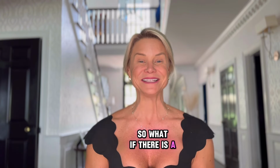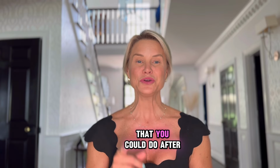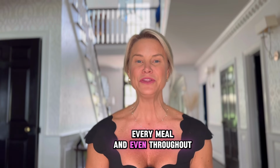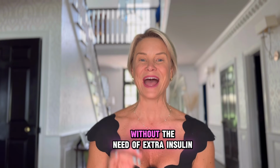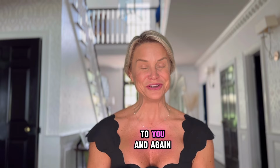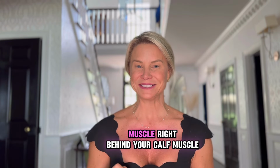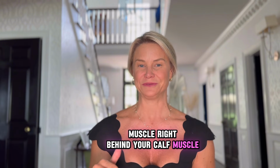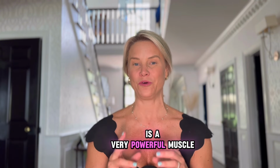So what if there is a simple exercise, again, I'm doing it right now, that you could do after every meal and even throughout the day that's gonna help reduce your blood sugar response without the need of extra insulin? Well, I wanna show it to you. And again, it's the Soleus Pushup. So the soleus is a muscle right behind your calf muscle. And researchers are finding that it is a very powerful muscle.